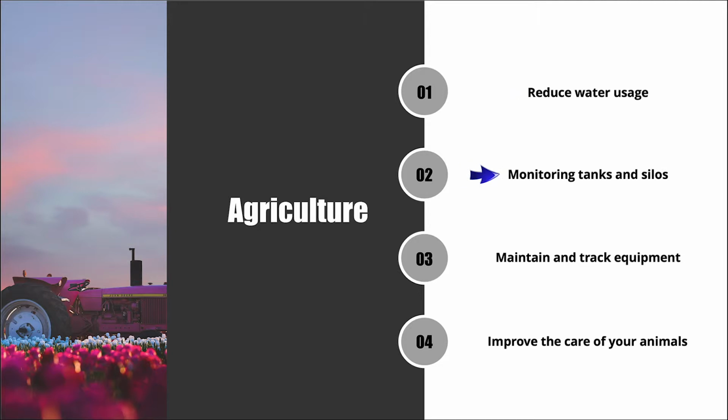Once the food is grown, it often has to be stored. As well, farms use a lot of different liquids, like fertilizers and fuel. Asset management solutions improve both the storage of finished goods and help alert to low levels of key items that are needed to keep things running on the farm.